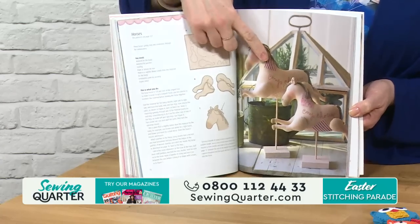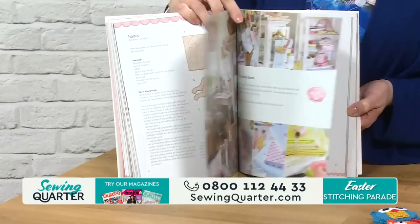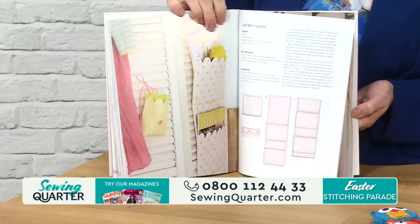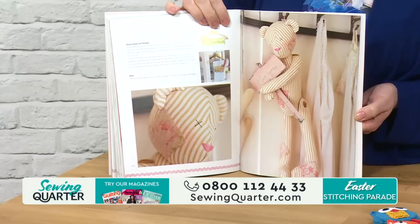Oh, I made that one. Do you remember, producer? I made that one. I really enjoyed it. And I think, what else did I make out of this book? I've made quite a few things out of this book. I really enjoy it. Look at the teddy.